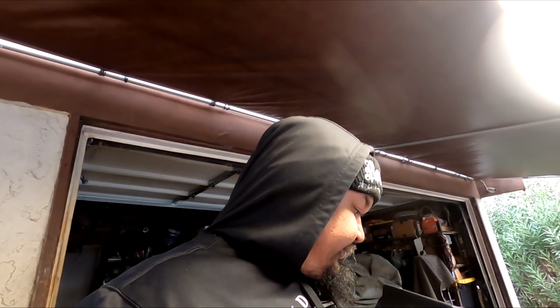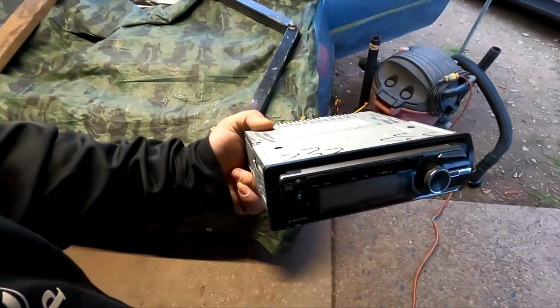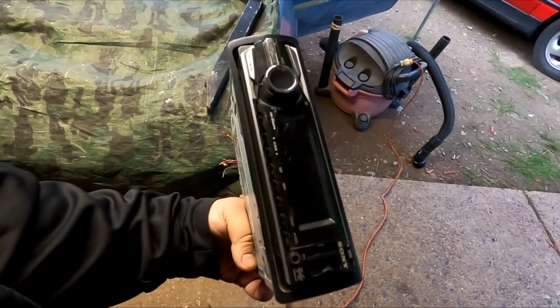So do I change the timing belt anyways? It doesn't say water pump was changed, so if I'm changing the water pump, you might as well change the timing belt. We'll see. So this stereo right here, I pulled out of a G35 in my local junkyard that shut down.